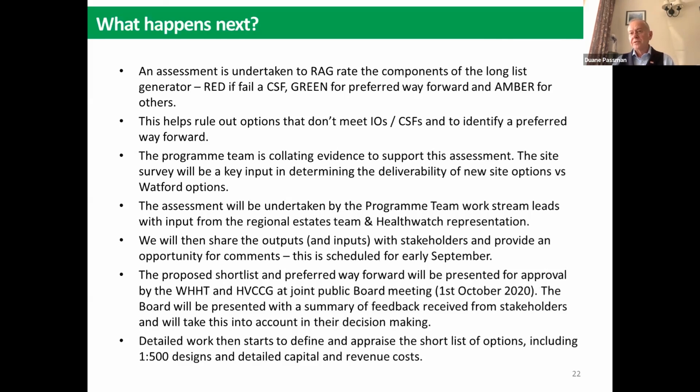And eventually that will be used to identify a preferred way forward. Now the team, both in terms of the team at the Trust, our partners at Royal Free Property Services and our advisory colleagues, are collating evidence to support that initial assessment. And one of the key things that will be an input into that will be a report called the Site Survey, which will be used to determine the availability or deliverability of new site options versus those at Watford as well. And we will be making that publicly available during this process.